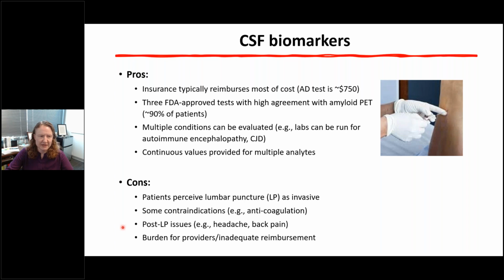Another issue is that it's sometimes difficult to find providers to do LPs, and insurance doesn't adequately reimburse for LP. So in our clinic, we lose money on every LP that we perform, which is really not sustainable for many clinical practices.